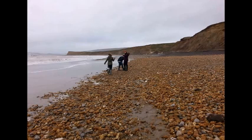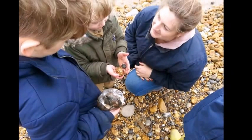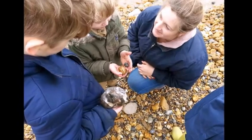I found a dinosaur bone now. You found a dinosaur bone too? Mm-hmm. Yeah, because you've got a stone here, and that's got... Oh, look at that! That's a sponge. It's a sponge, yeah, so you've got a stone, but in it we can see an imprint of an animal. Oh, how cool is that? Beautiful. What ho?